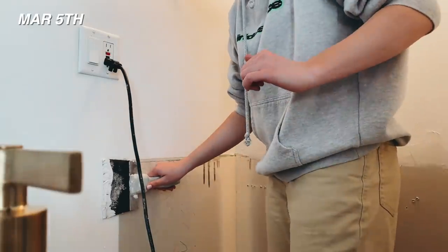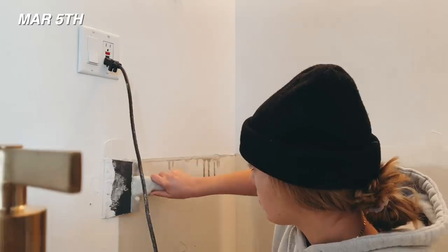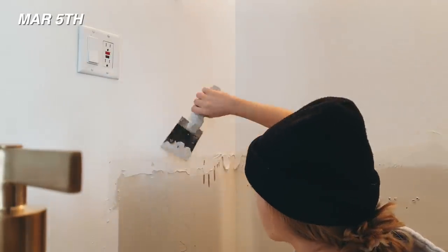And then of course we had to fix the wall, because my parents didn't believe me when I said that you're going to be able to see it and the sink was not going to be able to cover it.